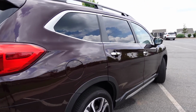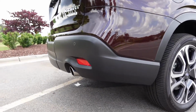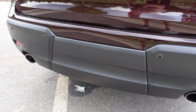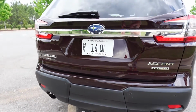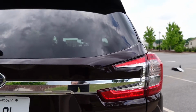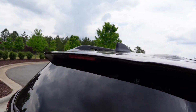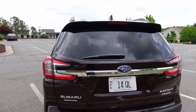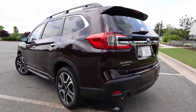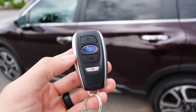Sharp body lines throughout the doors and rear fender, and then more of that texture for the rear bumper. You're going to see all of your parking sensors, reflectors, a massive cover for where the trailer hitch could be, and then you have all of your badging throughout. Yeah, more of that C shape on these rear taillights, large piece of glass, integrated spoiler with that third brake light, and a shark fin antenna up on top. Overall, this design really does come together, especially with that chrome trim piece front and back, and it's a pretty nice looking SUV.